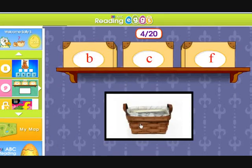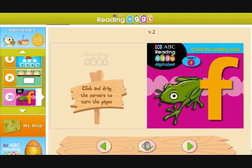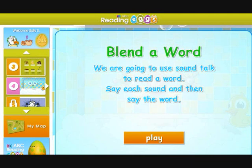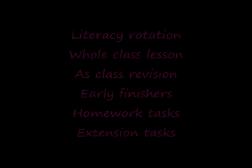It can be used as a station in a literacy rotation or as a whole class lesson when focusing on one particular phonic. It can be used as class revision. There are also opportunities to use the program for early finishes, homework tasks, extension tasks, or just for fun.